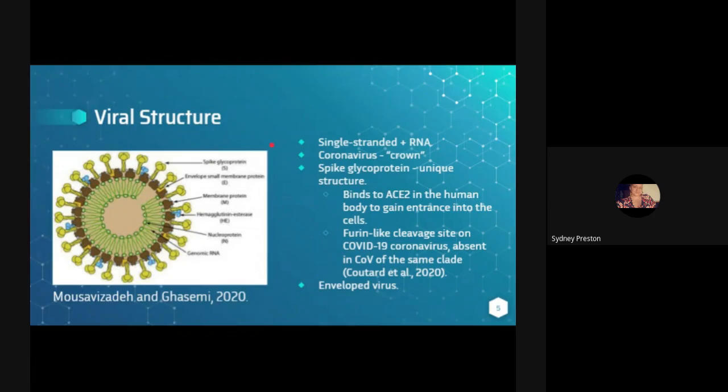So, some information on the structure of the virus itself. It is a single-stranded positive RNA virus. Positive-sense RNA acts like mRNA and can be translated by the host ribosomes, whereas if it were a negative-sense RNA, it must carry RNA polymerase within the virion to reproduce. The name coronavirus literally means crown.